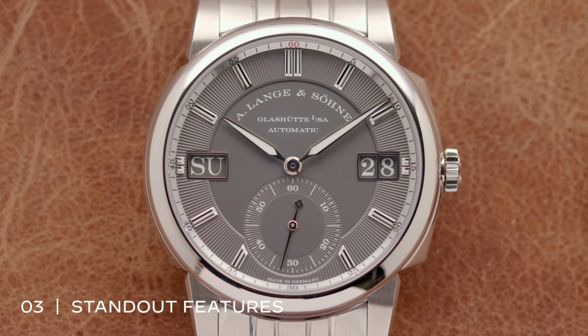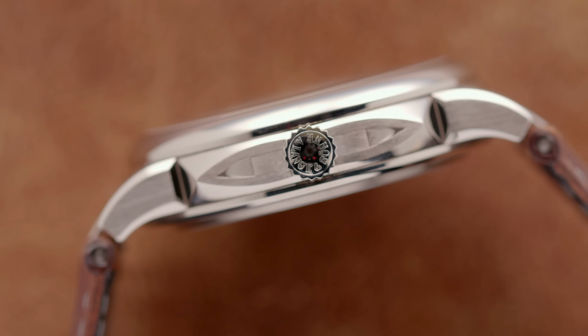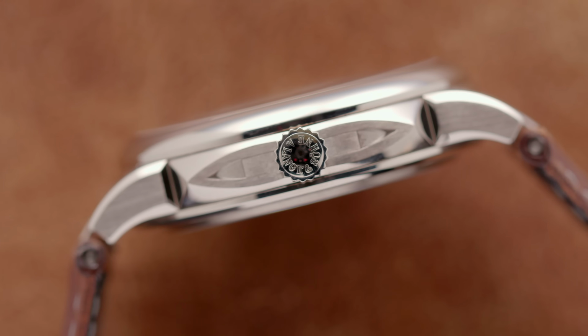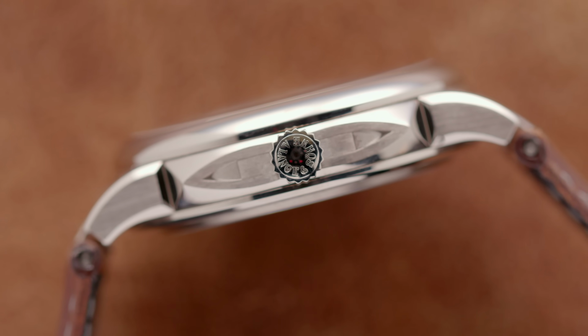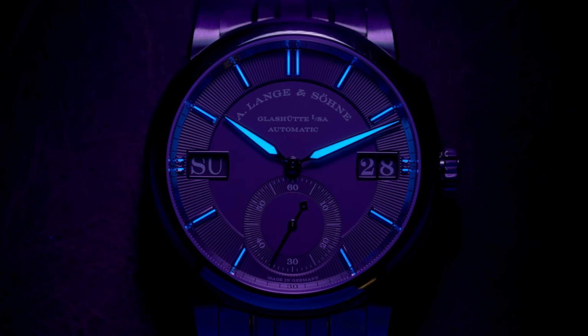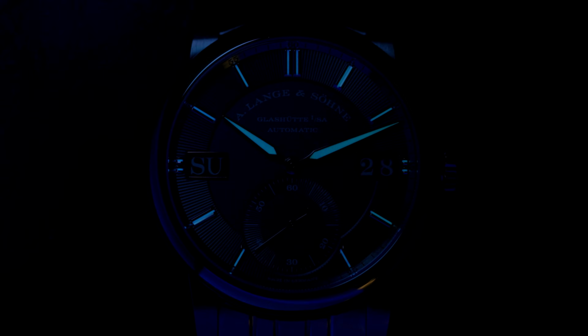Standout features of this watch? Many. Starting with the water resistance. Here we have a screw-down crown and 120-meter water resistance, which is considerably more than any standard Royal Oak, and enough to match the Aquanaut and the Nautilus. This is the best lumed, non-lume A. Lange & Söhne timepiece, and it even glows softly in low light, never mind no light.